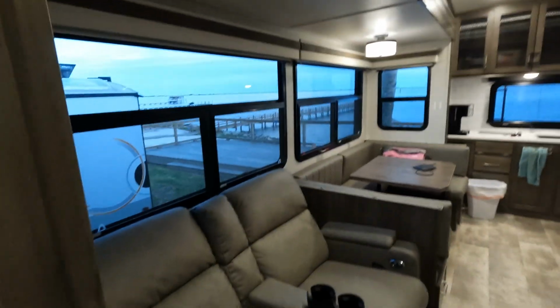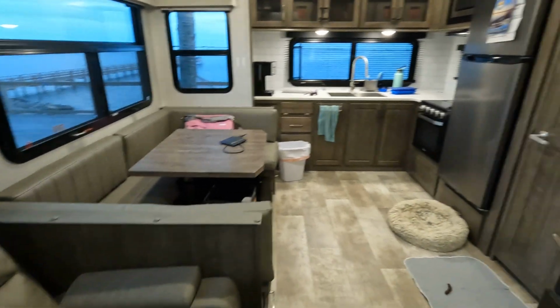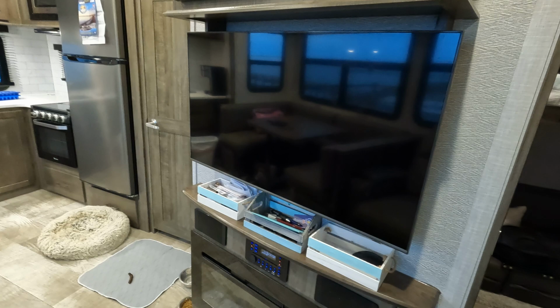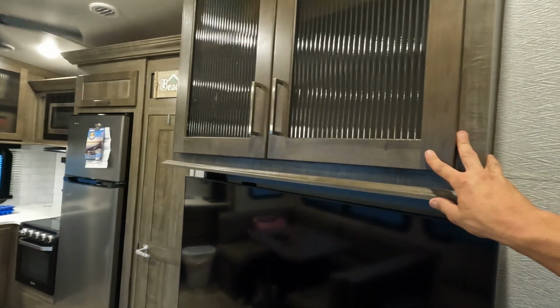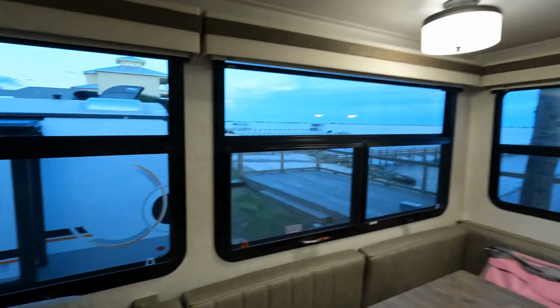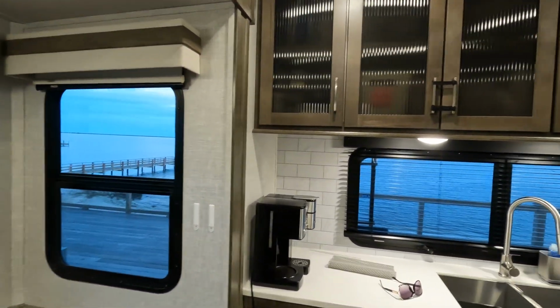And this is the interior. Got theater seating, our booth, 46-inch Samsung 4K high-def TV, QLED TV. This is normally the cocktail cabinet, but all the cocktails are out of it. We moved them for travel, and we like this rig because of all the windows. It makes it look even more open and spacious.